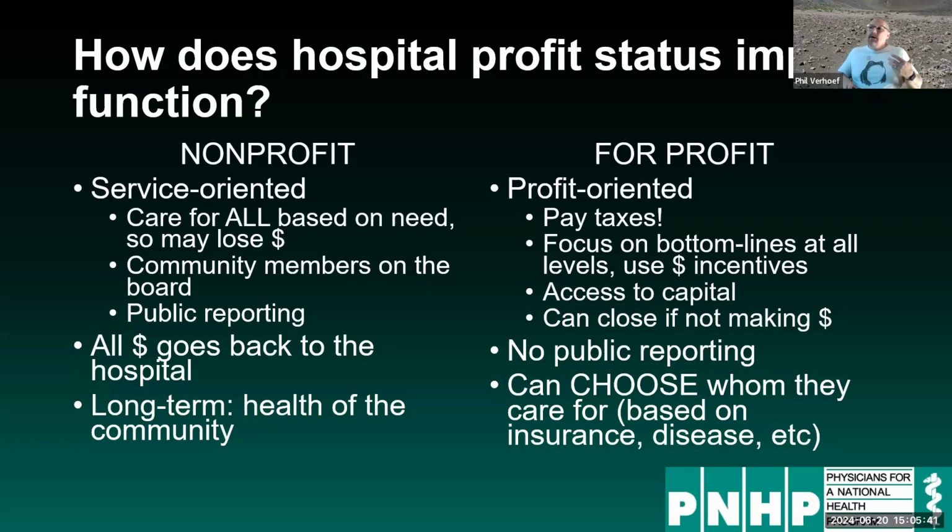Whereas a for-profit, a few things, they're profit-oriented. They want to maximize revenue. They do have to pay taxes, and they're focusing on the bottom line all the time, right? They often use financial incentives to optimize revenue and minimize costs. Some of the things like we talked a little bit about yesterday, like pay for performance schemes or some of these value-based schemes. They have access to capital, which nonprofits don't. And what does that mean? That means that a for-profit can call up some venture capital company and say, hey, I need money, but I promise you this return down the road. That is a vast oversimplification of how this works, but they potentially have access to that in a way that nonprofits don't. And a for-profit can just close if they're not making money. They are not obliged to serve the community.